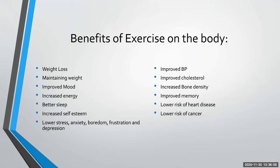But when you start getting to the medical benefits of it, it's going to improve your blood pressure. It's going to improve your cholesterol. It's going to increase bone density. As we age, I want to say it's after the age of 25, we start to lose bone density and muscle mass at a more rapid rate. So through resistance training and exercise, you can actually increase that bone density and help fight off osteoporosis as you get older. It's also going to improve that memory, which will lead to a reduced risk of Alzheimer's. And it's going to lower that risk of heart disease and cancer.